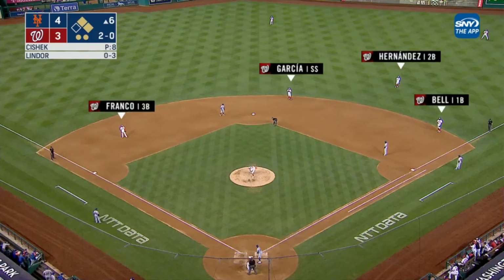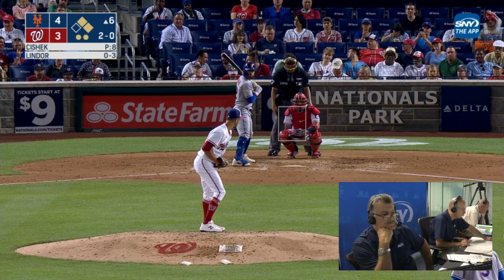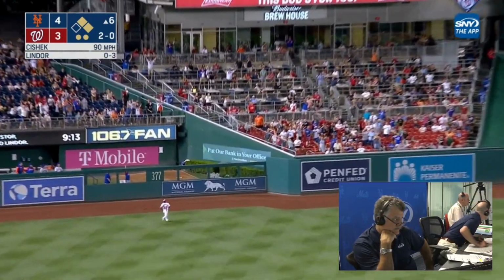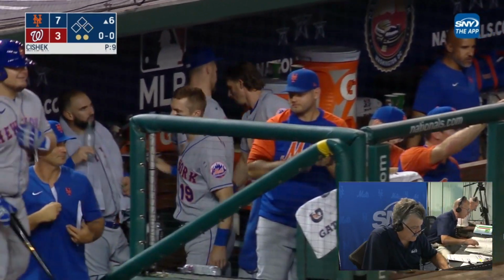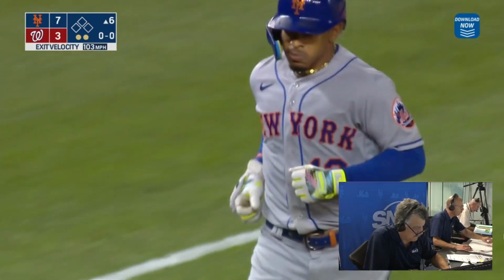Good speed on the bases and at the plate. Nimo at second, Marte at first. They have a full shift on against Lindor with the shortstop hole open. And Francisco unloads one to left center field. It's well hit. Back in the gap goes Hernandez, and it's out of here. Francisco Lindor with a 3-run homer. Take that. Number 18 for Lindor. And it's 7-3 New York.